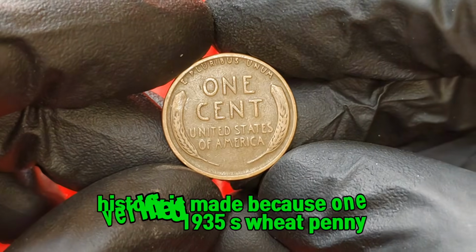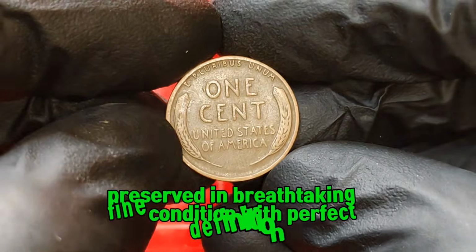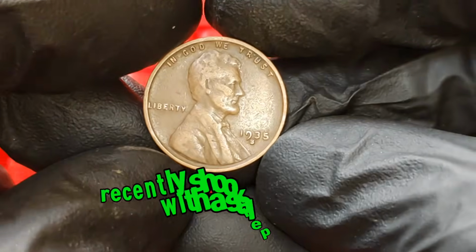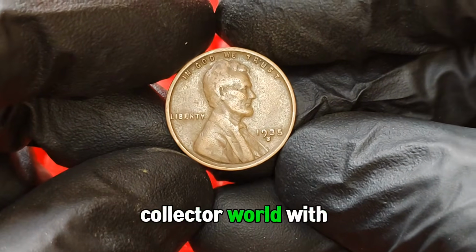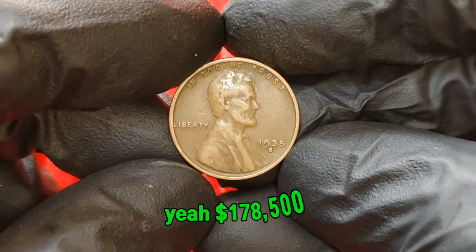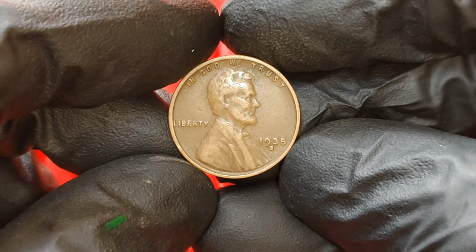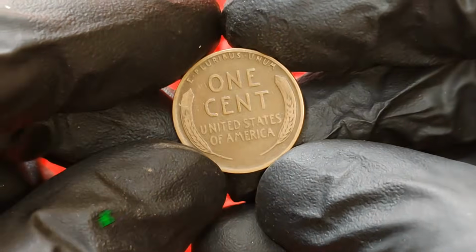Because one verified 1935 Wheat penny, preserved in breathtaking fine condition with perfect definition and that flawless S, recently shook the collector world with a sale price of $178,500. Yeah, $178,500. A single penny, born during the Great Depression, now valued as a national treasure. And before you think that's the ceiling, think again.